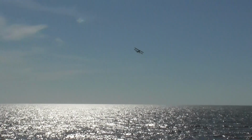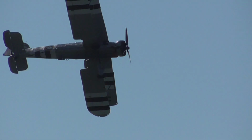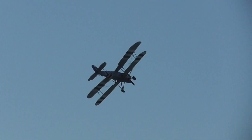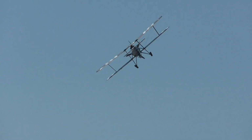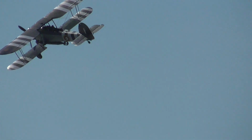And then in 1941, it was a Swordfish that put paid to the Bismarck. Its torpedo only just clipped the mighty battle cruiser, but it clipped it sufficiently to disable the rudder, allowing the Royal Navy to finish it off.